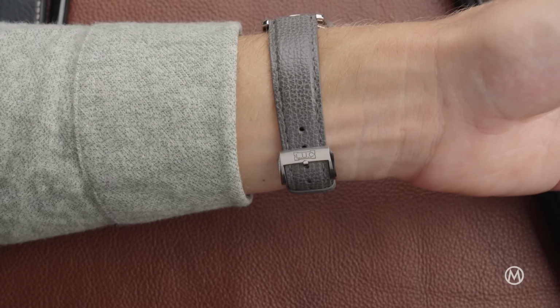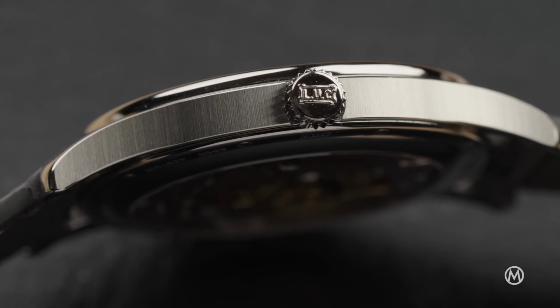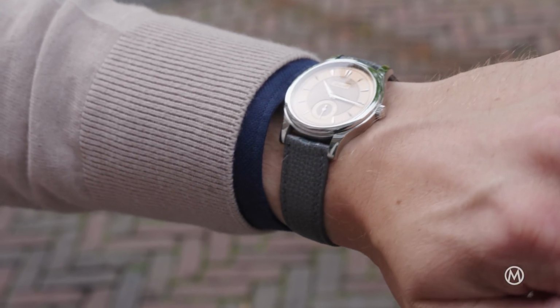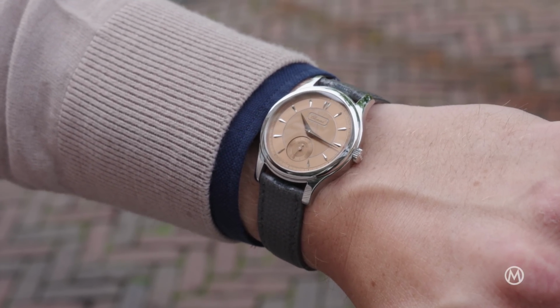And now that we've shed some light on its history, let's take a look at the latest edition of the Chopard L.U.C 1860. A watch that, if you know a bit about this collection, will feel immediately familiar. This watch is as attractive as the early versions of this watch. Or, should I say, for some reasons, it might even be better.